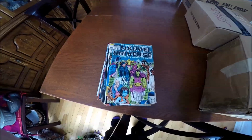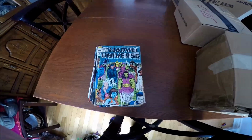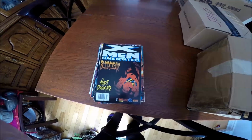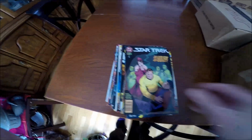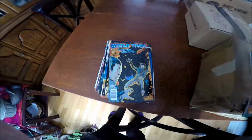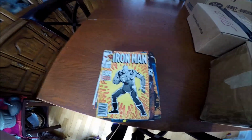Book of the Dead. So many of these characters are back now. Most of these guys are back to being alive on here. Alpha Flight. Star Trek, back when it was DC, now Star Trek is with IDW. Oh, lots of amazing stuff here. Deep Space Nine. Oh, a classic Iron Man.